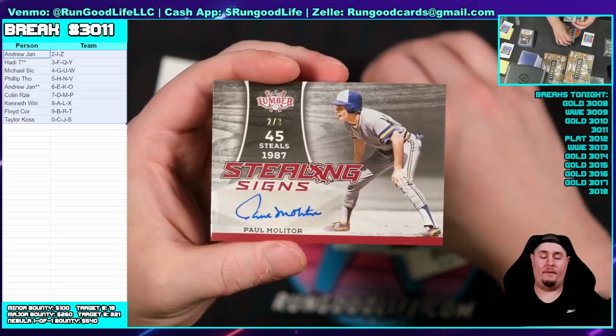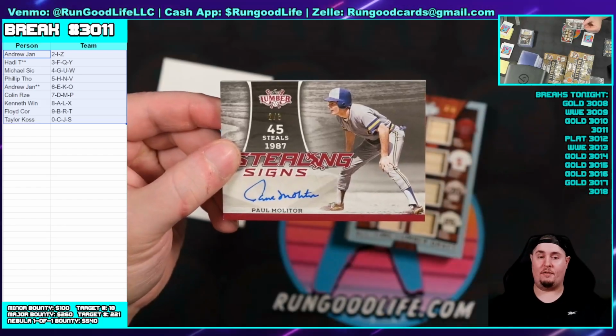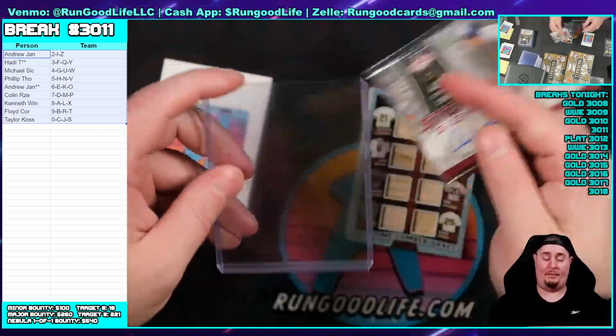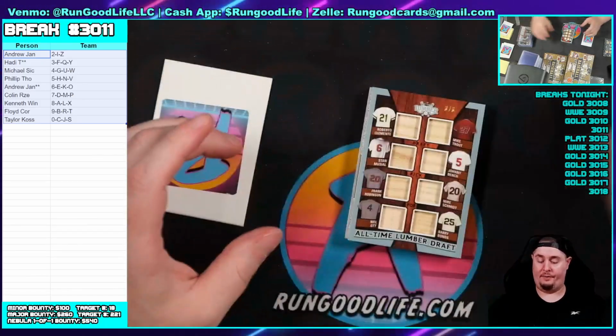Paul Molitor, 2 of 3, going to the 2 spot once again. 2 spot, 4 spot seem to be making out the best so far. 2 spot, 4 spot have been crushing. Paul Molitor, 2 of 3.